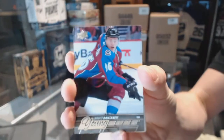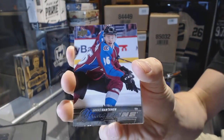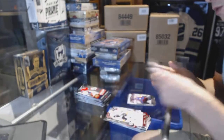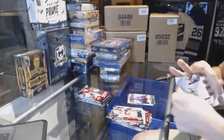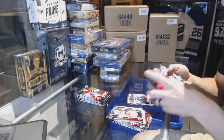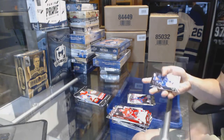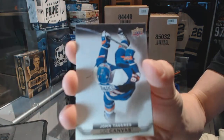Young Guns for the Colorado Avalanche, Mikko Rantanen. Mikko Rantanen. Canvas for the New York Islanders, John Tavares.